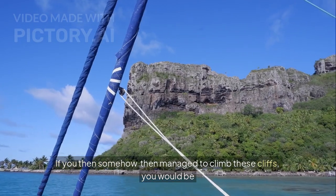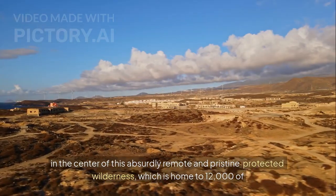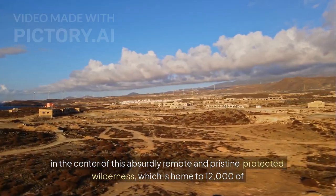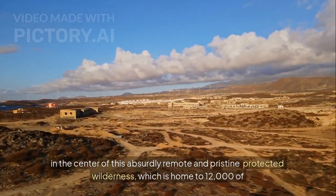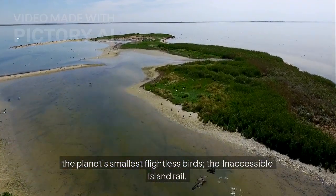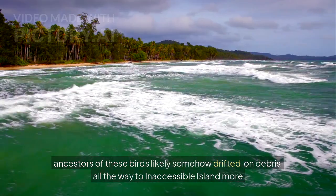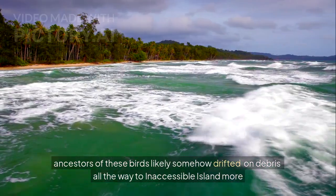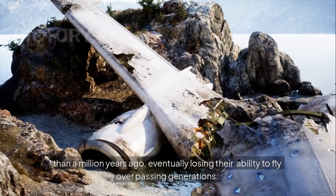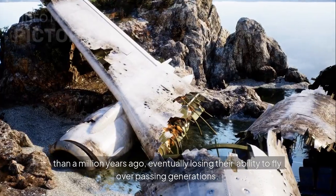If you then somehow managed to climb these cliffs, you would be in the center of this absurdly remote and pristine protected wilderness, which is home to 12,000 of the planet's smallest flightless birds, the Inaccessible Island rail. Several of the ancestors of these birds likely somehow drifted on debris all the way to Inaccessible Island more than 1 million years ago, eventually losing their ability to fly over passing generations.